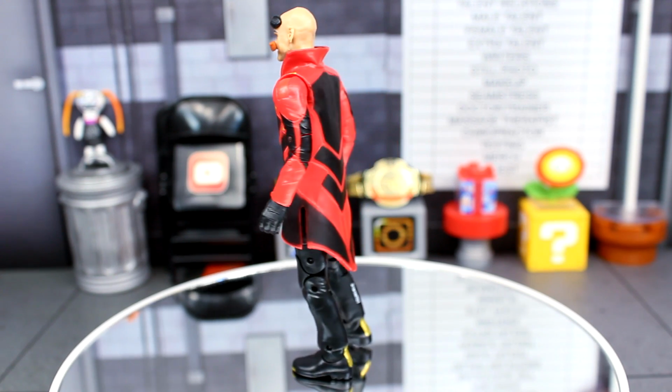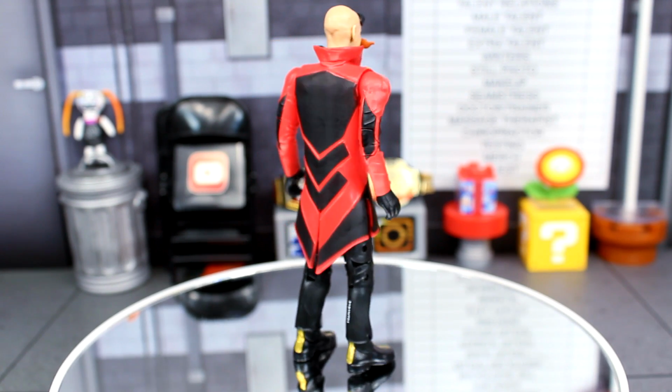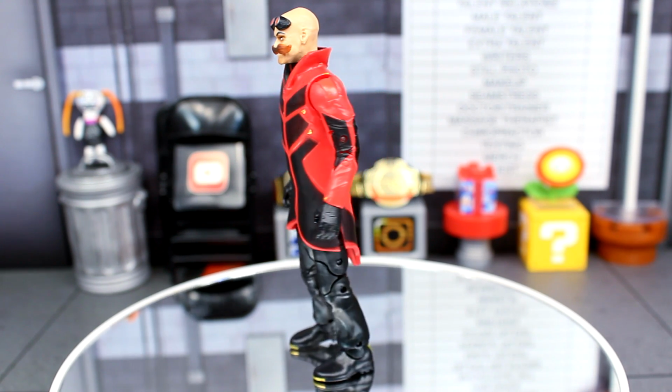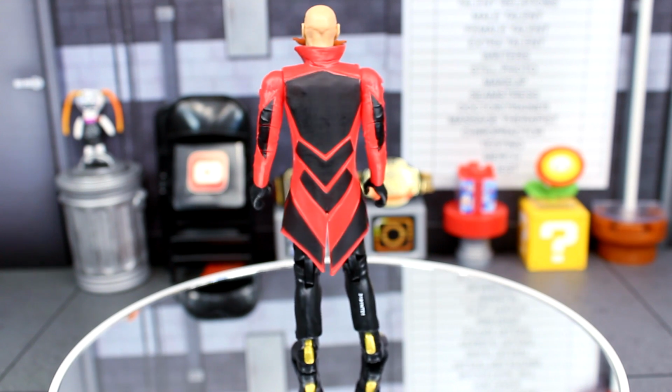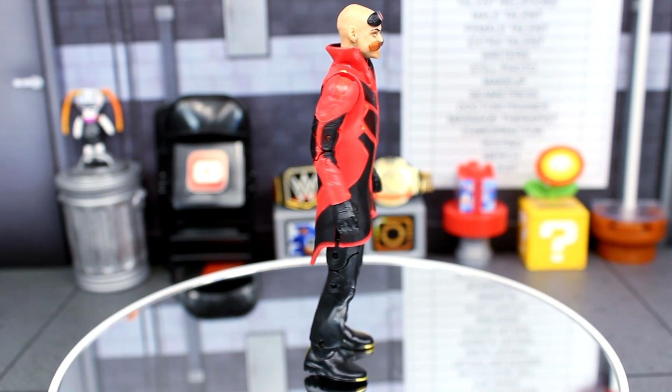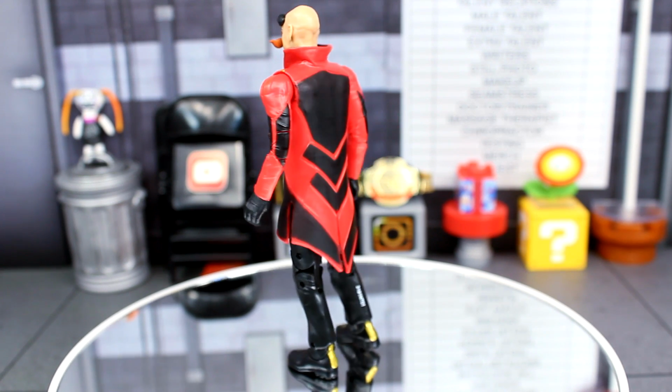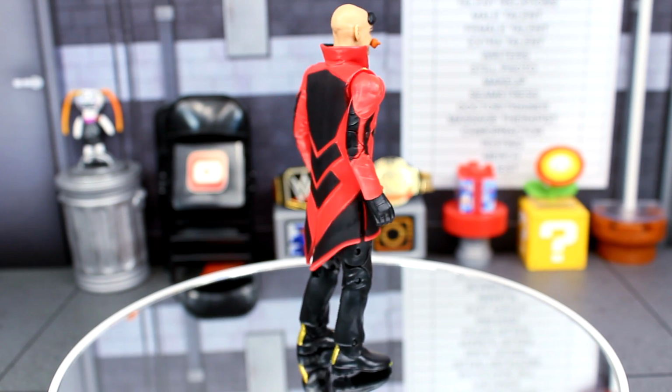I still find it weird how they didn't give him wrist articulation because they usually include that with almost all of their figures, along with ankle articulation as well, which is another thing that's not included here. But the accuracy of this figure is spectacular. It definitely captures how he looked in the movie. So I'm putting Jim Carrey at the number 9 spot.